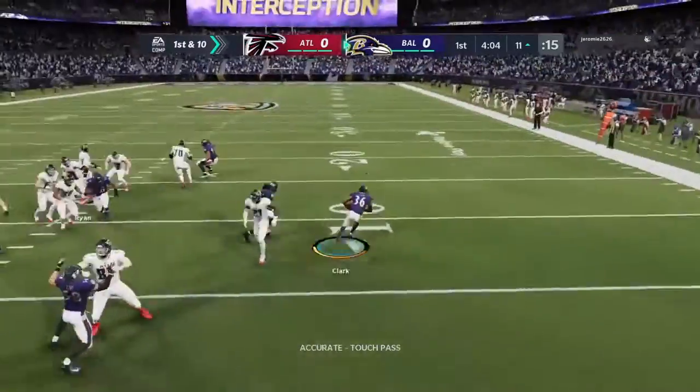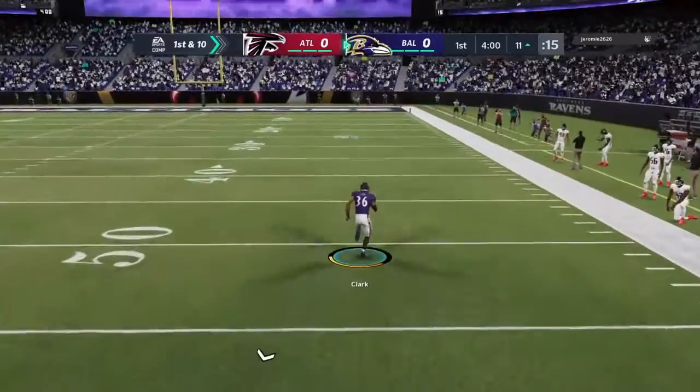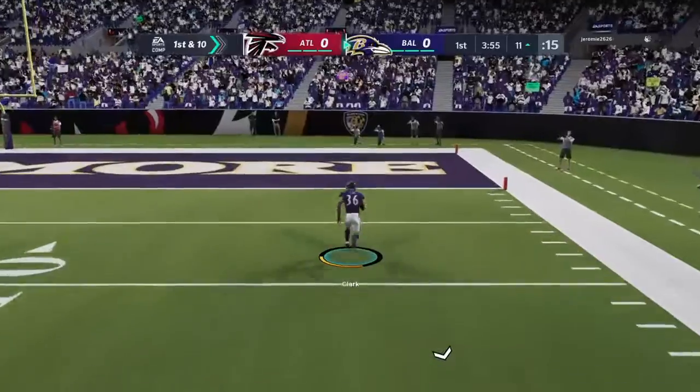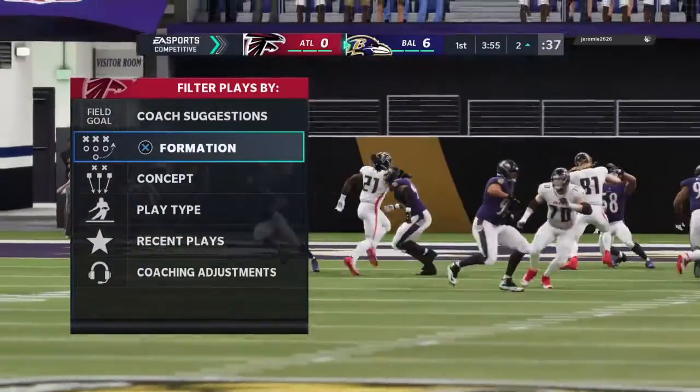That's in a double coverage, and it's intercepted. It's Chuck Clark picking it off. He's at the 50. 30, the 20, 10, and he will bring this. I mean, like he tapped into the quarterback's thought process there.